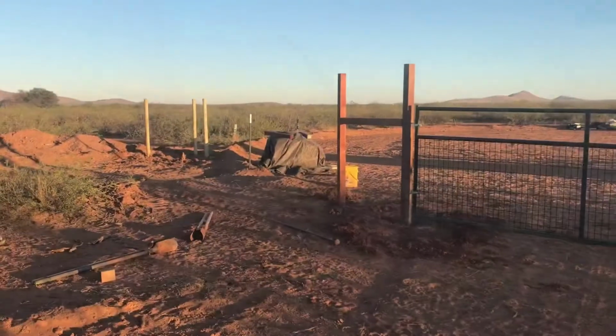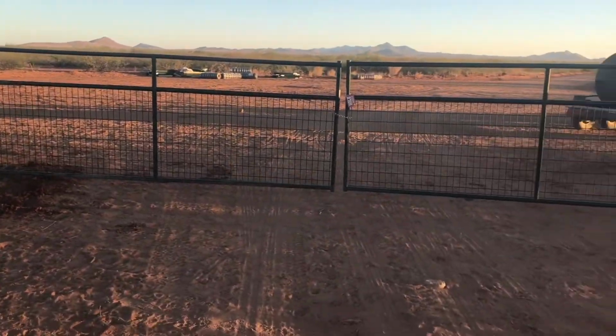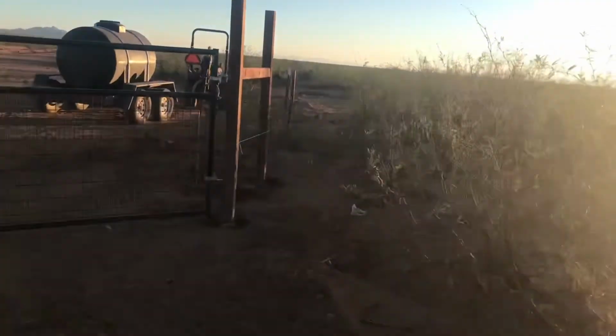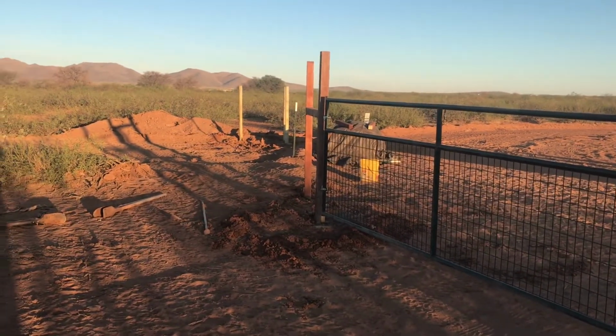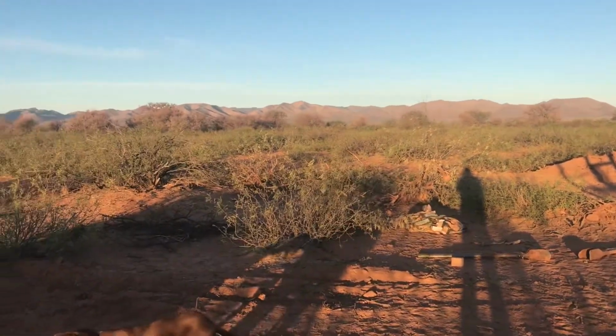Yeah. So we have some cool stuff going on at the front of the property. As you can see, I have a double gate put in. And it's getting closer to the edges. The 3 posts down there where the corner is, and it's gonna go that way.